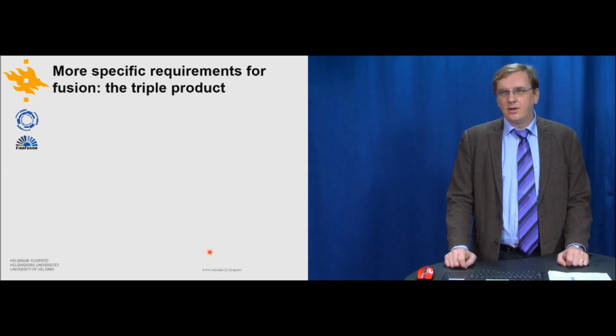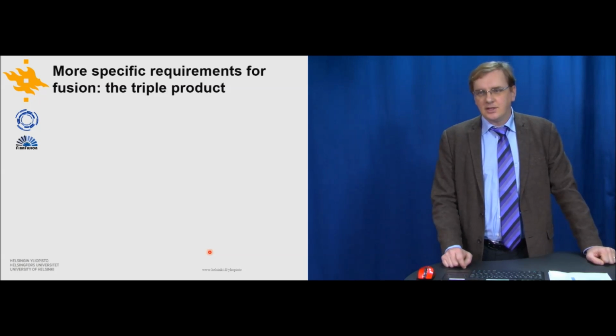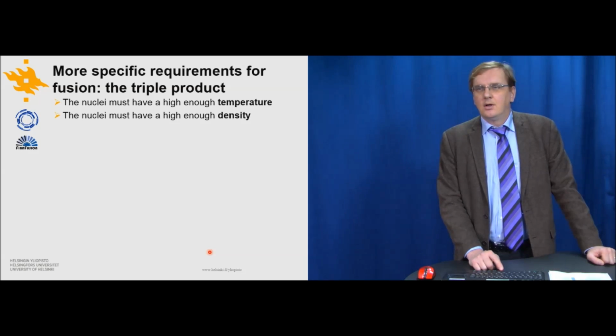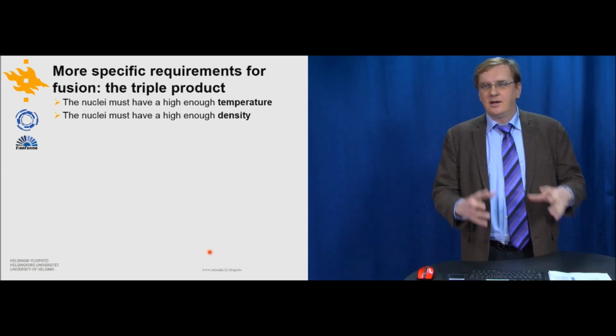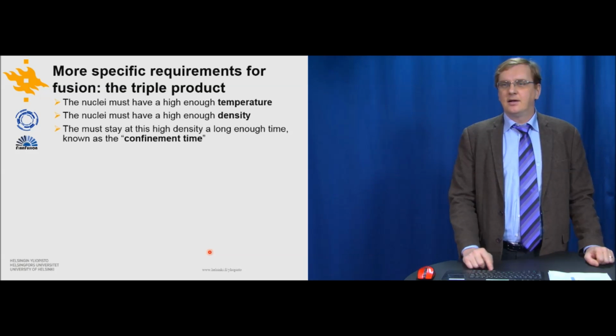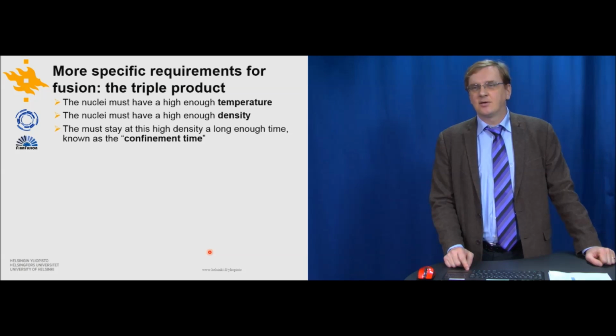Well, if you look a bit more in detail at what's really required to achieve nuclear fusion, we need to consider something which is known as the triple product of three quantities. So first of all, we must have a high enough temperature for the nuclei of the atoms. Then the density of them must be high enough. That is, we need to have enough of them in a small enough volume. And the third requirement is that we need to have them at this high density for a long enough time. This is known as the confinement time, which is really a crucial concept in nuclear fusion.